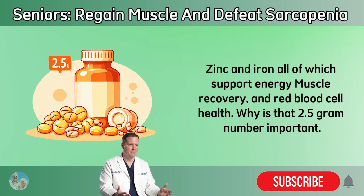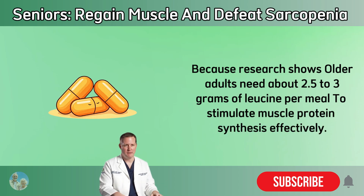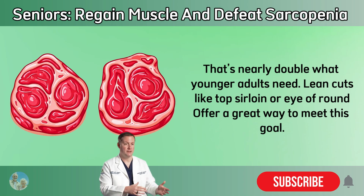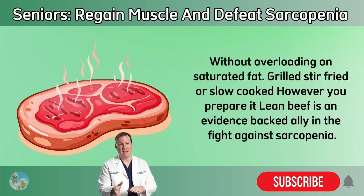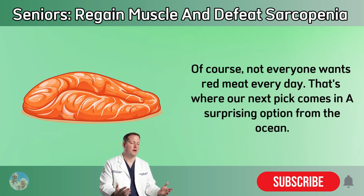Why is that 2.5 gram number important? Because research shows older adults need about 2.5 to 3 grams of leucine per meal to stimulate muscle protein synthesis effectively. That's nearly double what younger adults need. Lean cuts like top sirloin or eye of round offer a great way to meet this goal without overloading on saturated fat. Grilled, stir-fried, or slow-cooked, however you prepare it, lean beef is an evidence-backed ally in the fight against sarcopenia. Of course, not everyone wants red meat every day. That's where our next pick comes in, a surprising option from the ocean.